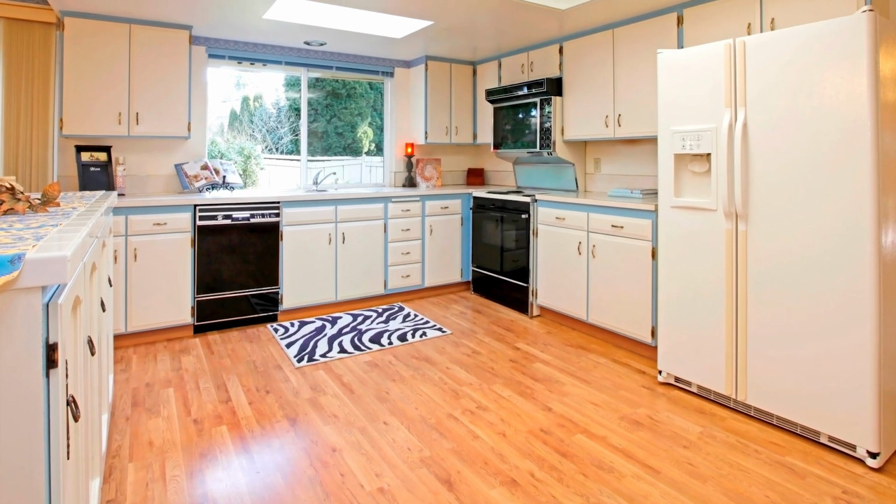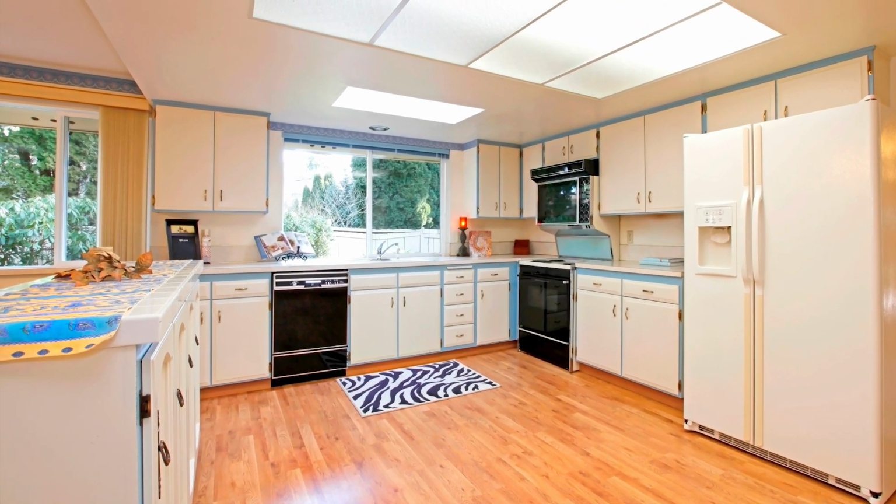Now off to the kitchen, because this is kind of a make it or break it room. Now obviously a complete kitchen reno probably isn't in the cards, but even if your kitchen is a bit dated, there are some things that will help it look just a little more attractive to buyers. First of all, matching appliances are a big plus here. You don't have to go out and buy all new ones, but if your fridge and your oven are stainless steel, but the dishwasher's white, or even worse, that 70s avocado green, they do make dishwashers in stainless.